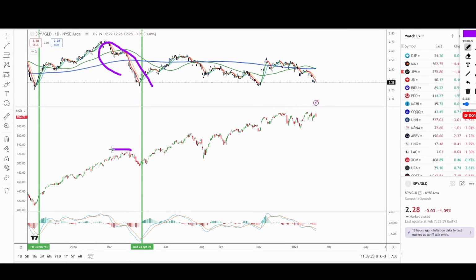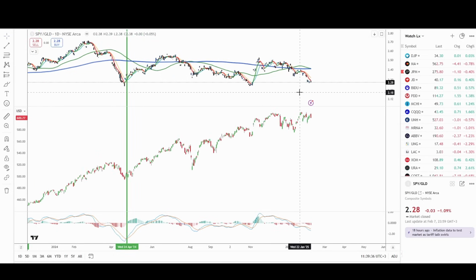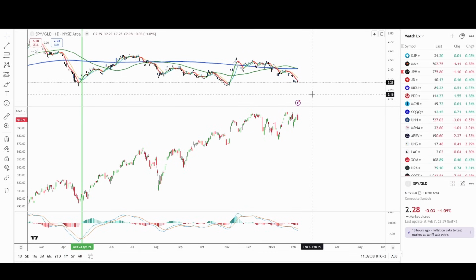And the last time we had something that looked like this was back here. The market had actually been slightly making higher highs, and then the straw that broke the camel's back is when we had this breakdown and we had this correction in the market. So from this perspective, the market is still risk off.